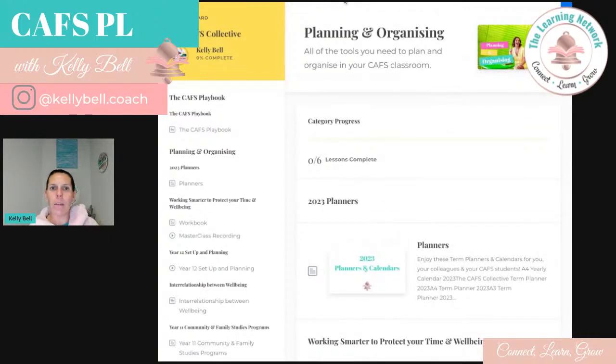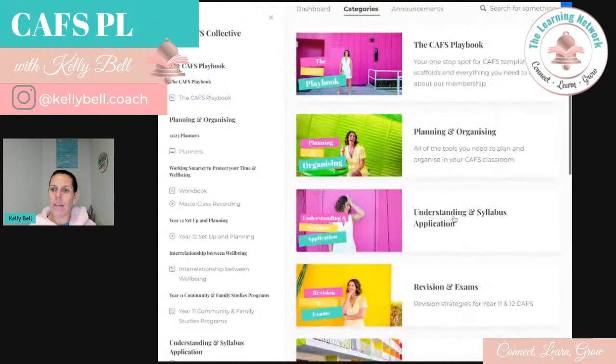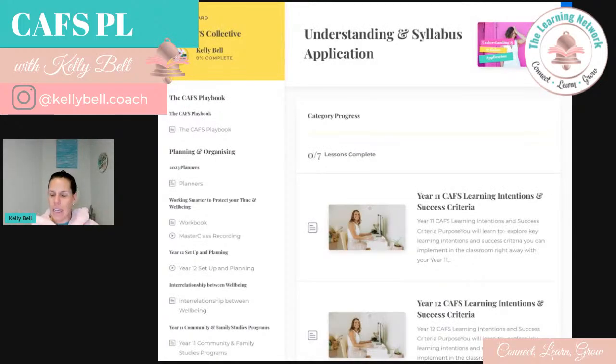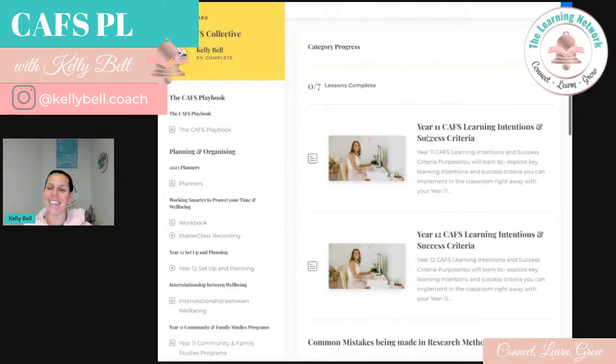So that's our first one. So planning and organising. We then have understanding and syllabus application. This one is quite lengthy because there's so much in there already for you to access. Learning intention success criteria are there ready to go for both year 11 and year 12. So if you're a lover of year 11, if you're a lover of formative assessment, you can grab access to those. But I'd love for you to ask any questions you do have as we're going through this open house of the CAFS Collective.